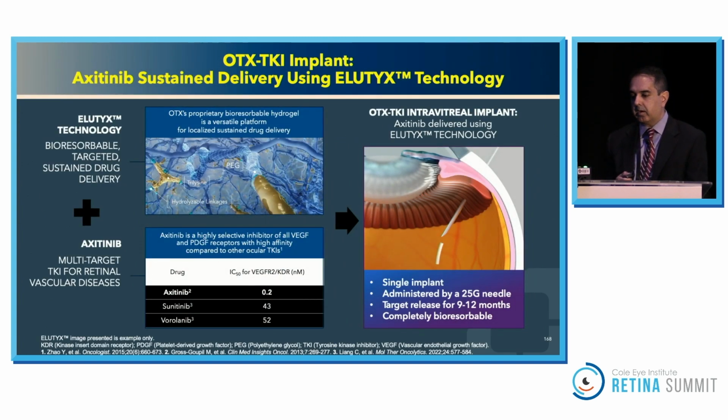OTX is another company that's looking at axitinib. This is a Lutex technology. This is a bioerodible implant. This is actually currently approved for cataract surgery with a steroid. And they're looking at axitinib, which, as you can see, is a little bit more potent than vorolanib. And this, again, is given by a 25-gauge intraretinal needle, with targeted release between 9 and 12 months.